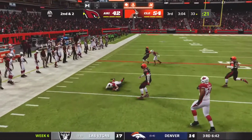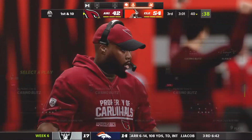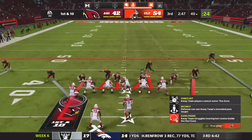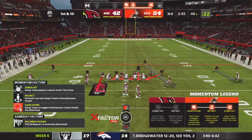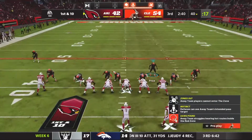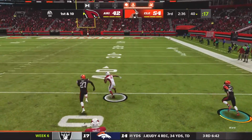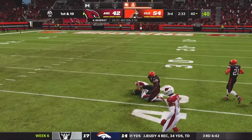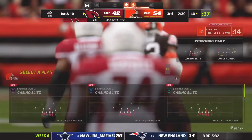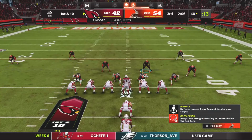Being chased out left. And Murray with a smart move there at the end of the play. Picks up the first down and then slides to the ground. Throwing on first down is Murray. And he's got the hook up to Moore. And they've got it well across midfield down to the 40 before it's all said and done. From their own 40 to the other 40. The gain of 20 leads to first and 10.